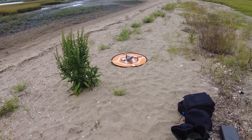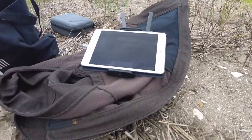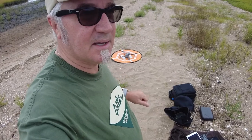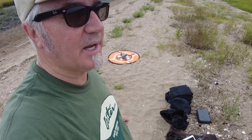Anyway, it's transferring data now to the iPad, but the battery's a bit low, so it may not finish transferring the data to the iPad. It's okay. All the images are on the card in the drone anyway.